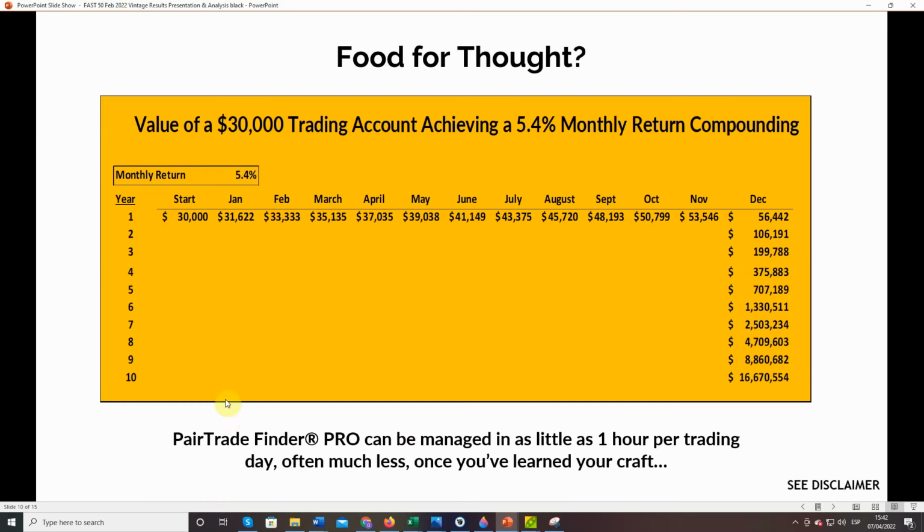So just a little bit of food for thought. It might be a bit disingenuous to present a slide like this, because achieving a 5.4% monthly return every month is maybe not realistic. You're going to have down months. You're going to have months that are higher than that. But let's just do a little mental arithmetic to show you what that kind of power of compounding can achieve. So if you were to return 5.4% a month, start the year with 30,000, you would end the year with 56,442.